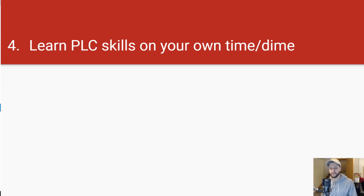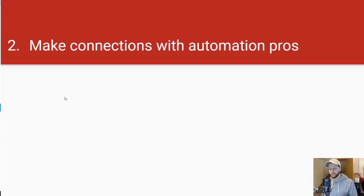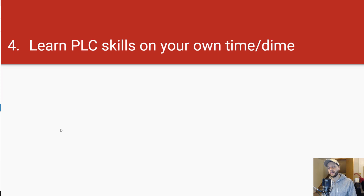So Nate was lining up all those blocks. Let's scroll back up here. Number 1, getting involved with automation related equipment and projects at his current job by doing wiring and troubleshooting on it. Number 2, making connections, friends with automation professionals. And number 3, getting good at solving problems at his current job. He was embracing challenges, taking them head on, and digging in to see how he could help. And number 4, he was now learning PLC skills on his own time, his own dime. He paid for the academy himself.